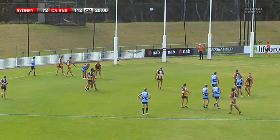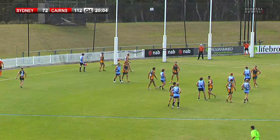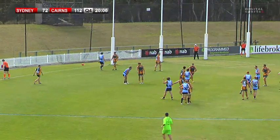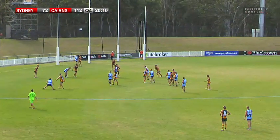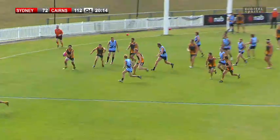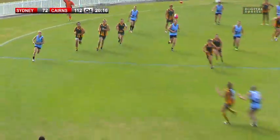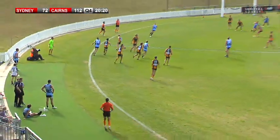Just through the 20-minute mark, so time on in the final quarter. It's the AFL, Cairns by 40 points. It was all set up in that third quarter. Sydney are actually leading this quarter. They've reduced the margin by 13 points. It was 53 points at three-quarter time. Now 40 points the margin, but they put in the hard yards.